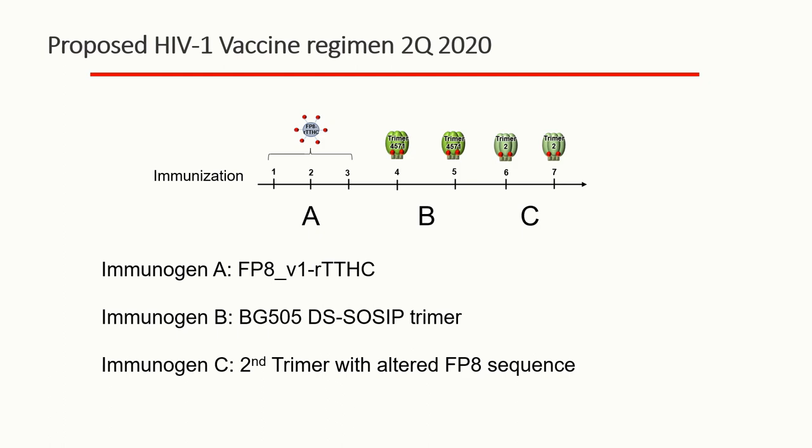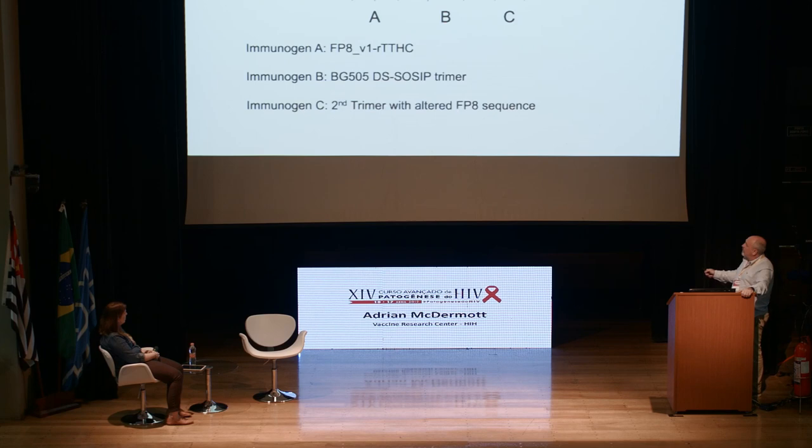This DS is the SOSIP that's tied up, and then maybe come back with an altered fusion peptide sequence.